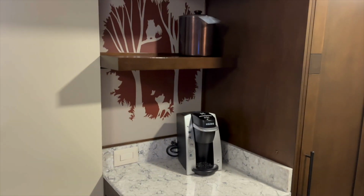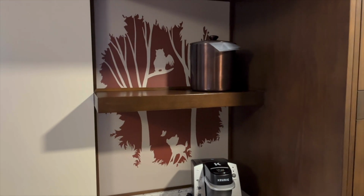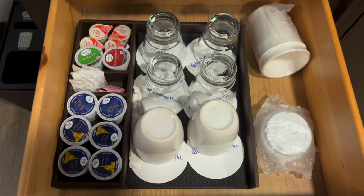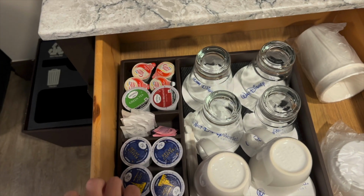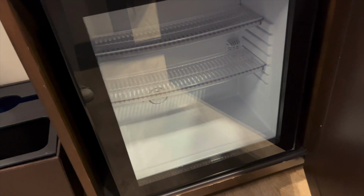To the left you have the coffee station, which has this really cute photo of Bambi and Friend Owl, with the Keurig. Check this out. You have cups and Joffrey's 50th anniversary coffee. Down below here we have our fridge.